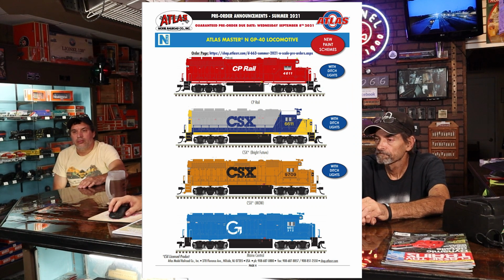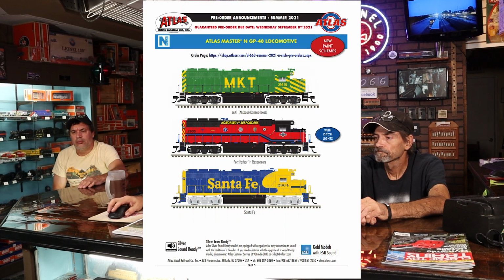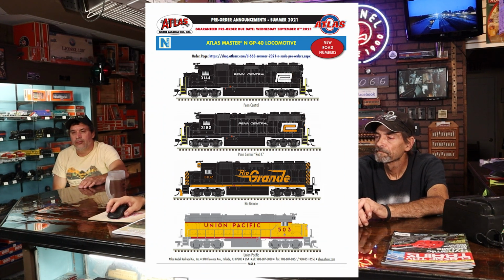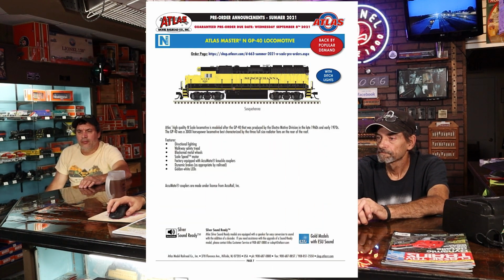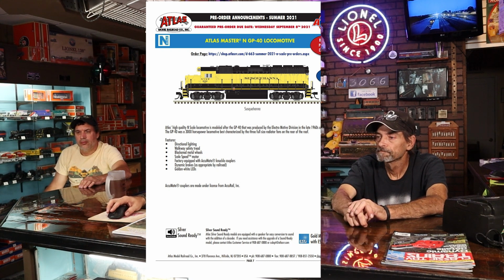They have GP40s in different railroads: CP Rail, CSX, Maine Central, MKT. The Port Harbor First Responder one's pretty cool looking, honoring first responders. Some of them have ditch lights, I guess depending on the railroad. The Santa Fe, the Penn Central, Rio Grande and Union Pacific. And also the Susquehanna; they're bringing the Susquehanna back. That was really popular last time they ran it.